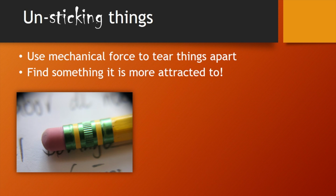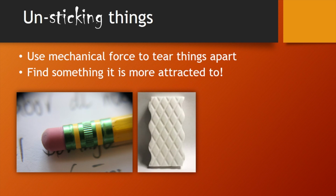We're all familiar with rubber pencil erasers. Another eraser that I think is pretty neat, that you might be less familiar with, is melamine foam, otherwise known as magic eraser. It does some pretty neat things.